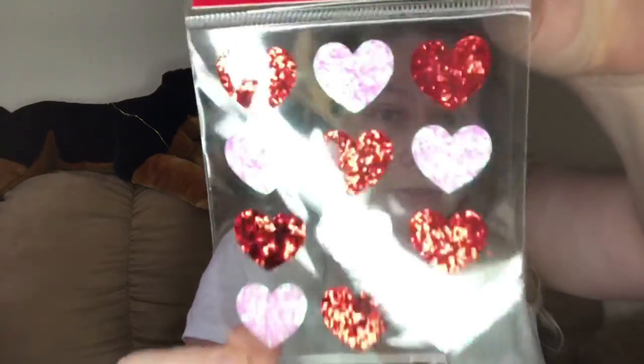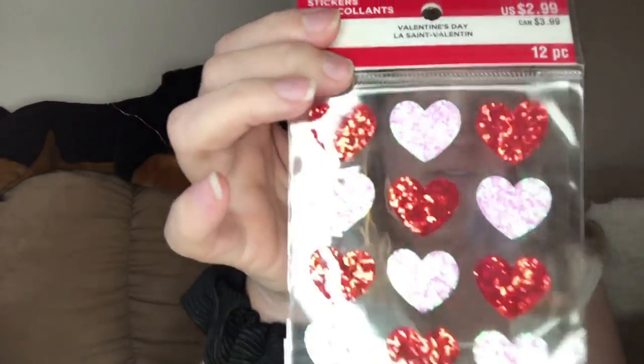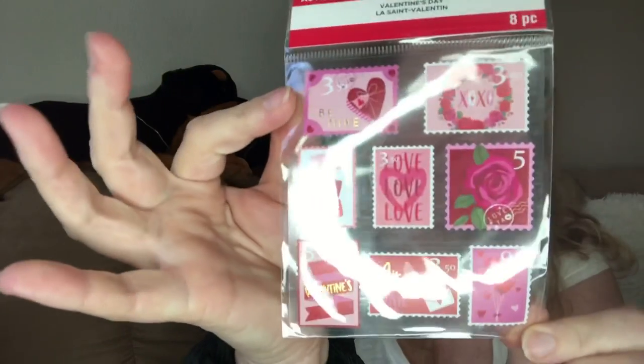And then I got some more of these stickers. I really like this set because I like how the red just pops. And then they're like sequins. And that's like an iridescent one. Pretty, pretty, pretty. These ones are more like your jelly stickers. They're hard, but they look like jelly stickers. Oh, I got some more of those stamps.